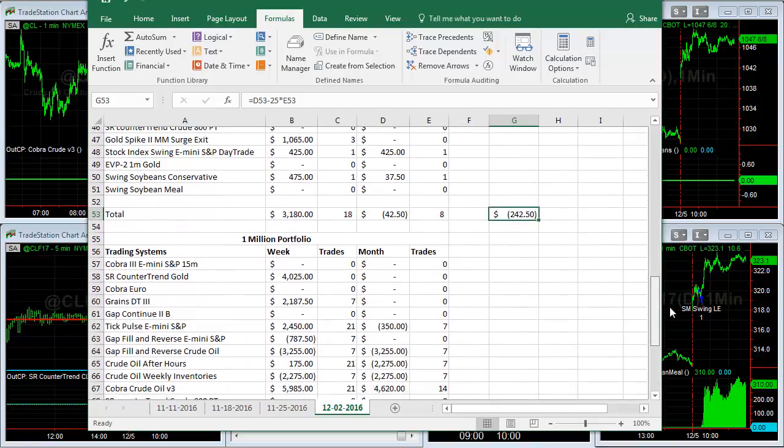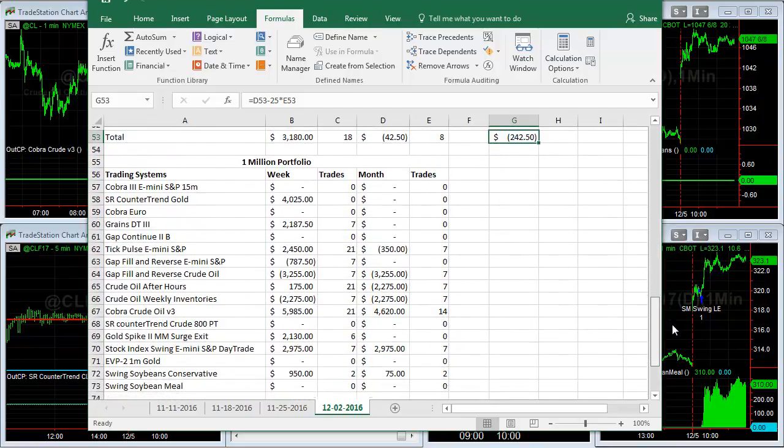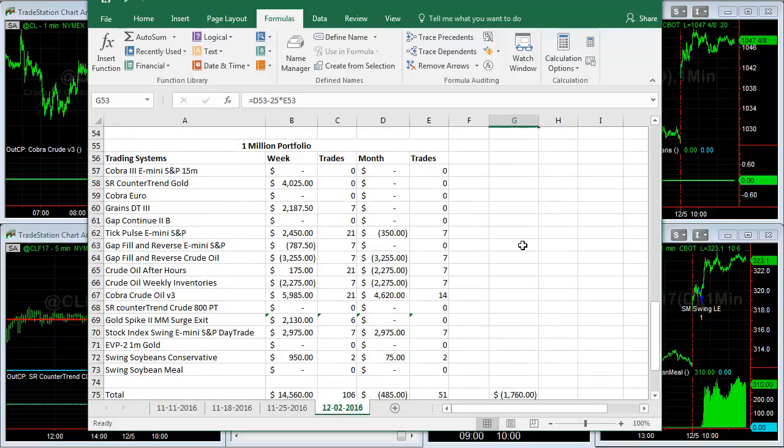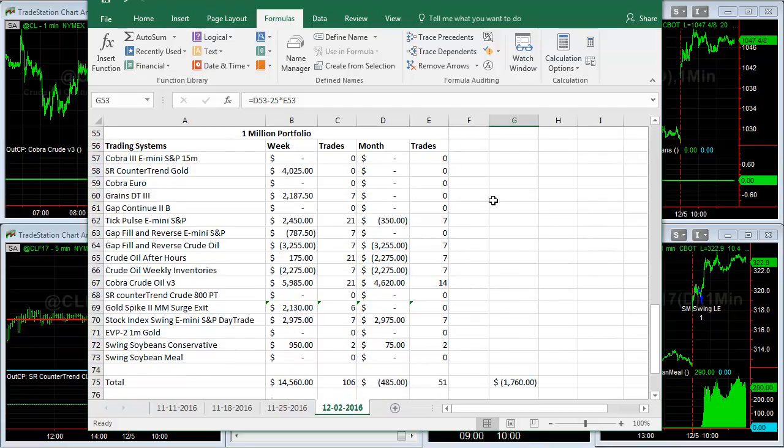And the $1 million portfolio is the same strategies as the 100K portfolio, but we add contracts. We have additional contracts. It's deleveraged a bit because we have 7 contracts on some strategies and 2 contracts on others, so it's not the same amount of leverage. We're not trading 10 contracts across the board. When we increase capital by 10, we deleverage a little bit, and up 14,560 on the week on 106 trades.